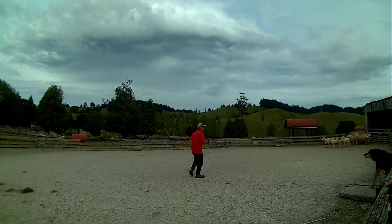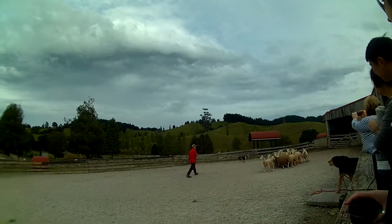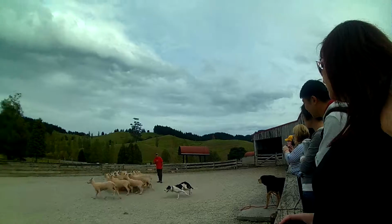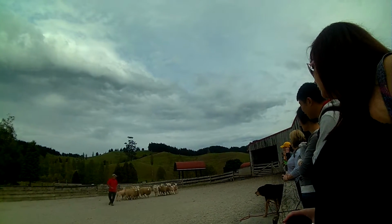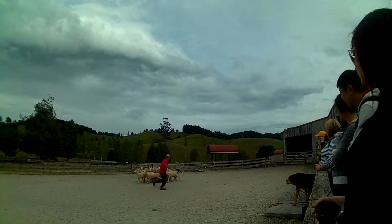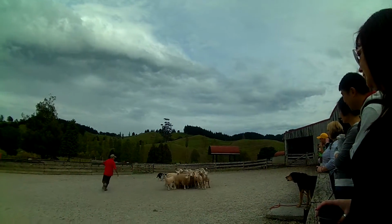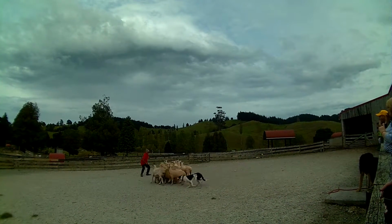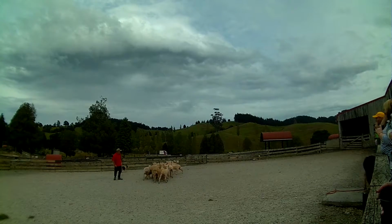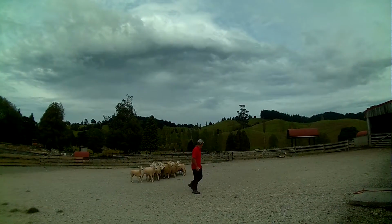So wherever I stand, that's where the sheep are lined up. If I want them over here, I'll walk over there. He goes down over there. If I walk back over here, he's already up there. If I run over here, he goes there. If I go over here, he's already over there. If I go there, he tries to keep them all together, balancing off me because he wants to bring them to me.